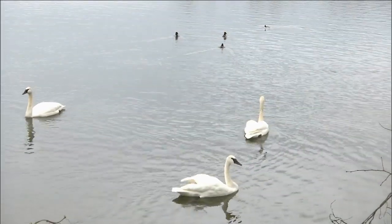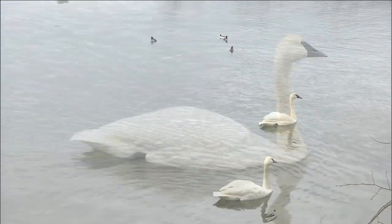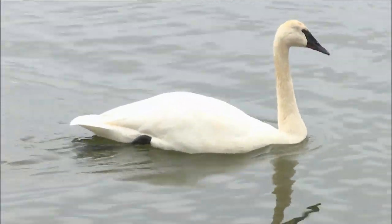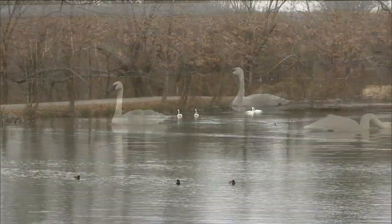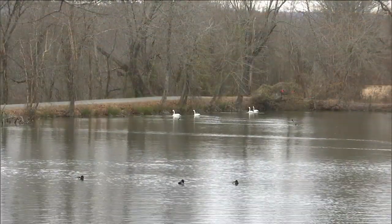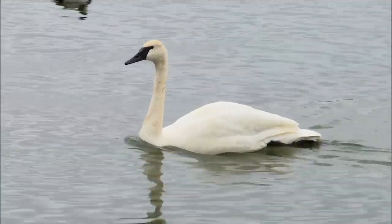It's believed the original several trumpeter swans that wound up on Magnus Lake in the early 90s were knocked off course by a storm. And since then, more and more have been migrating here, usually arriving on the first full moon in November and then leaving on the first full moon in February.